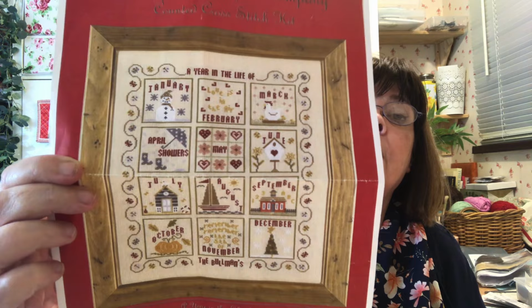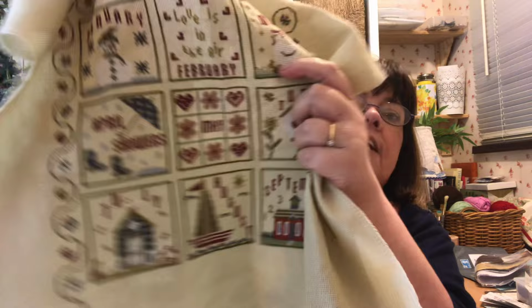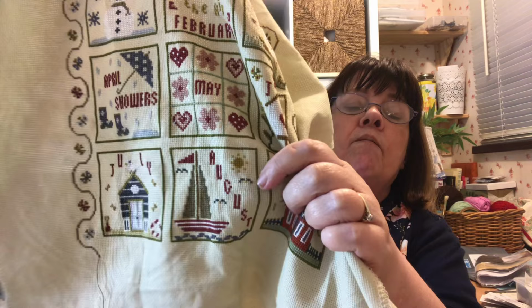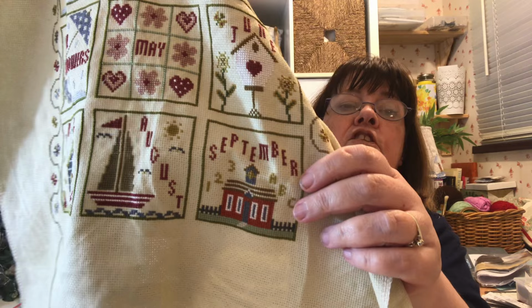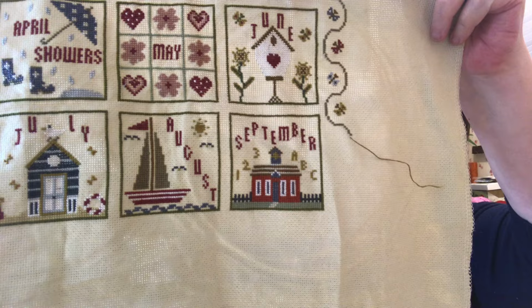So that's the picture. And this is where I've got up to. Now, last time I spoke with you, I'd just completed the July window. And before I went away, I had completed August and started working on the September one. And the last couple of days, I've been a little bit jet lagged, I must admit. So I've just been completing the September whenever I felt like doing a little bit of stitching. So there we go. We've got nine completed now.